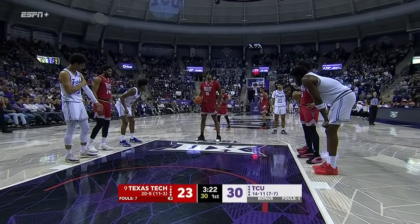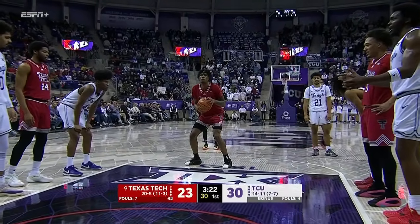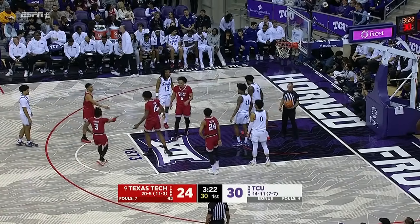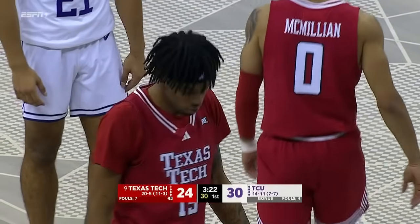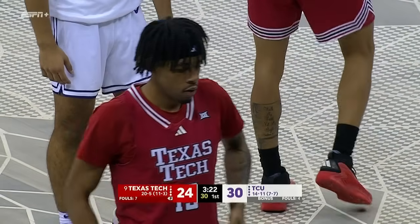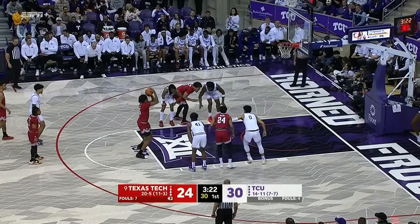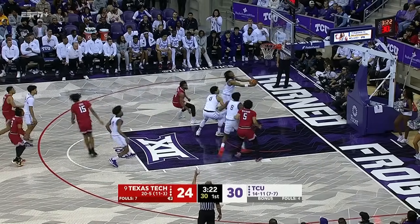Really under the radar coming into this season, but he is elevating up those mock drafts. Right now sitting around like a mid-first round pick at the moment, but it's just rising. Hey, I think that'll get higher once he shows, because I think people will see that he can shoot the ball eventually. But once he shows what he's capable of passing the ball and defensively, I think that's coming.